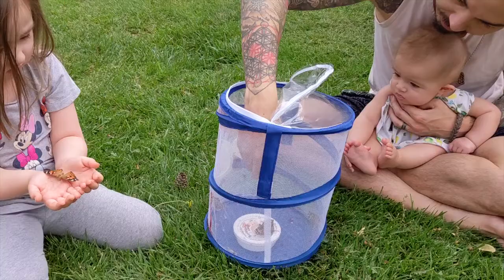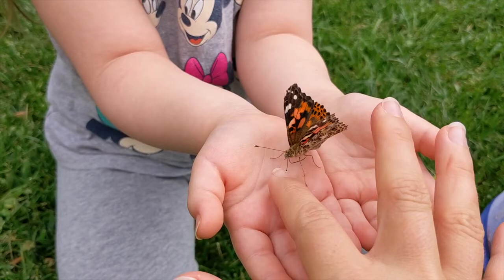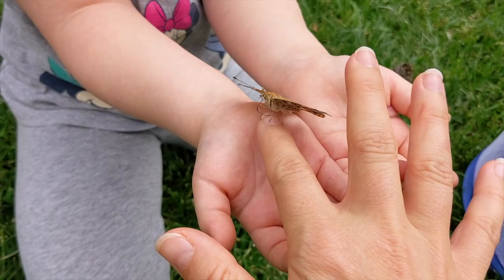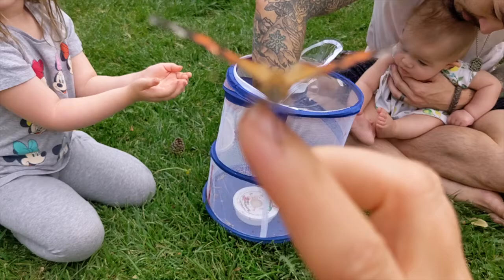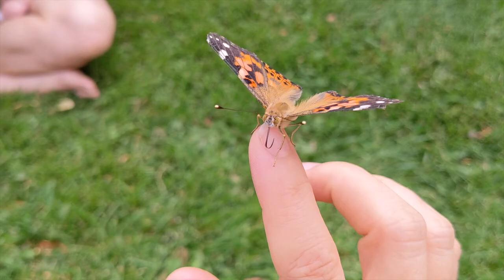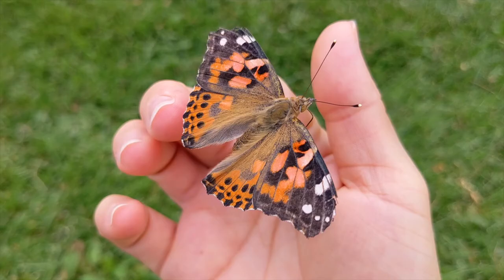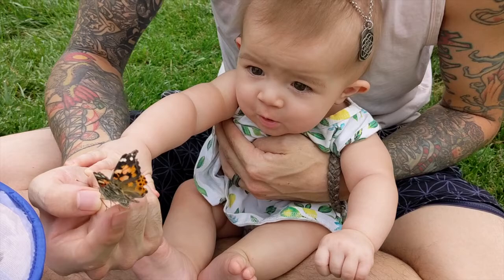Wow, Ray, look at that, honey. Can I see? Hello, beauty. Oh, look at her tongue. See that long thing? That's her tongue. Hi, beautiful. Oh, you're so beautiful. Look how beautiful you are. Wow. How fast are they? Like a bee? Oh, so beautiful. Isn't that cool?